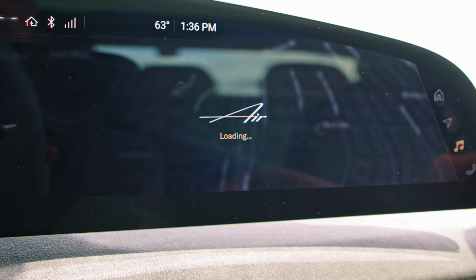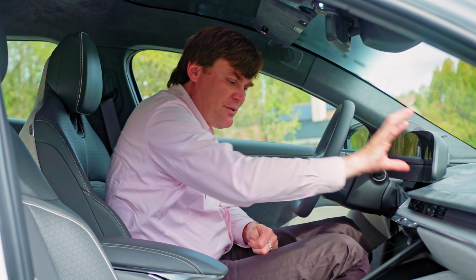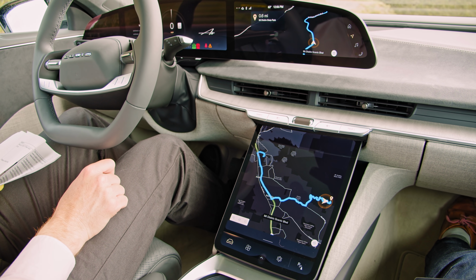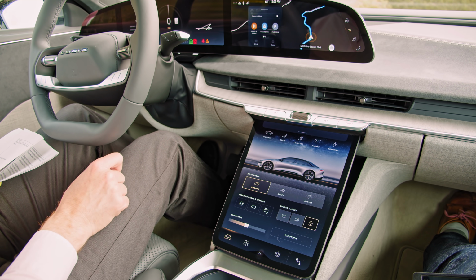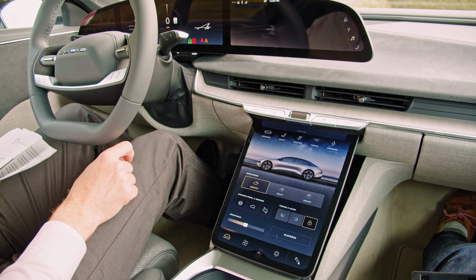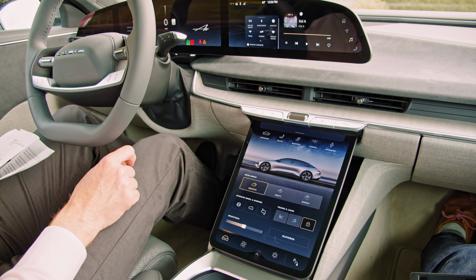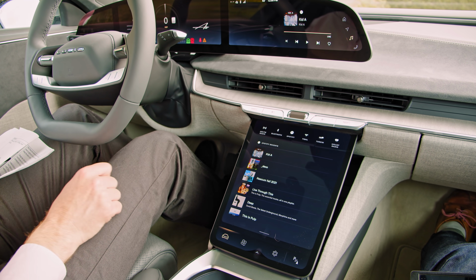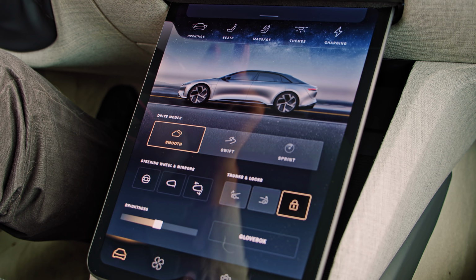What I do like about the infotainment system is this cool feature where you can swipe down from the top screen down to the bottom. For example, if I'm using navigation, I can swipe down, and while I have turn-by-turn navigation up here, I have the entire route down here. If I'm listening to music, I can have the player here, swipe down, and then have the playlist down here. But it only works with one application at a time. I can't have media up here and navigation down here, which is sort of a bummer.